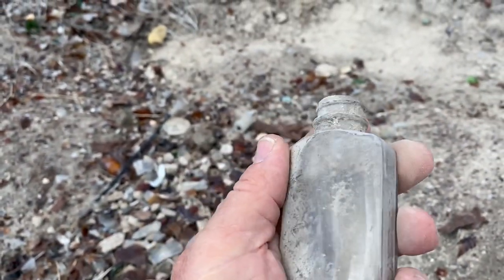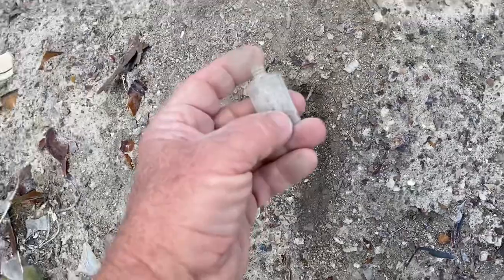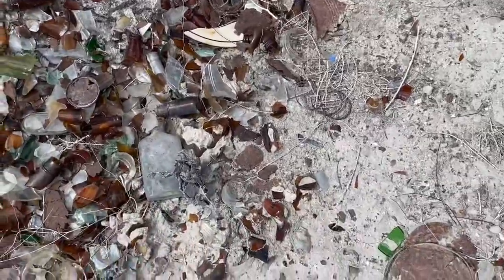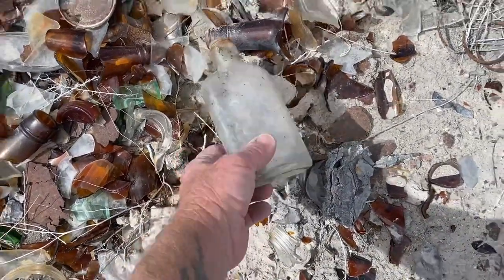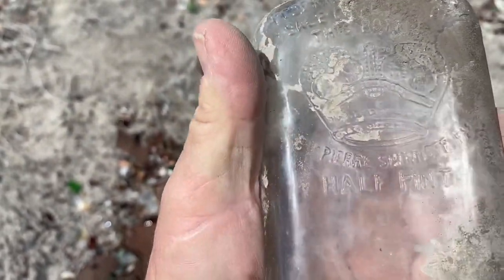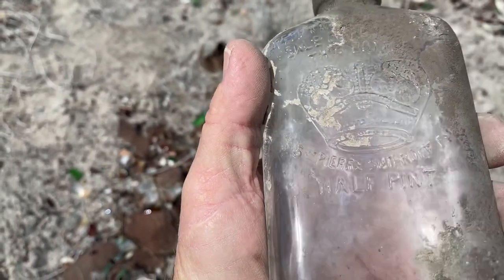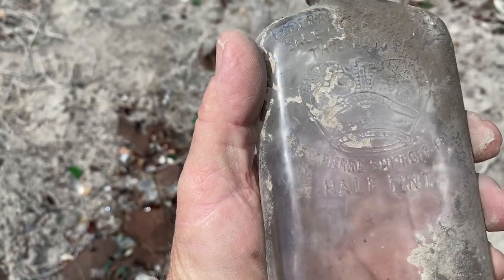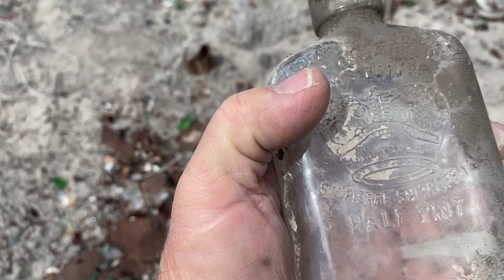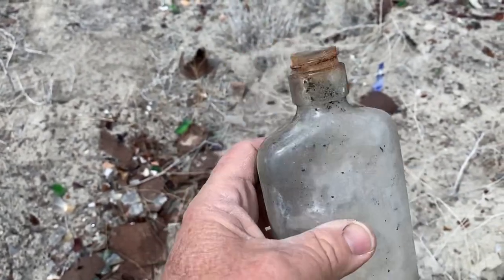That one's intact. Intact. That one's intact. What is that? Sail. This bottle, half a pint. Smirnoff. That crown, I thought it was Crown Royal, but it looks like that's a Smirnoff. Huh, cool. It's not busted up anyway.